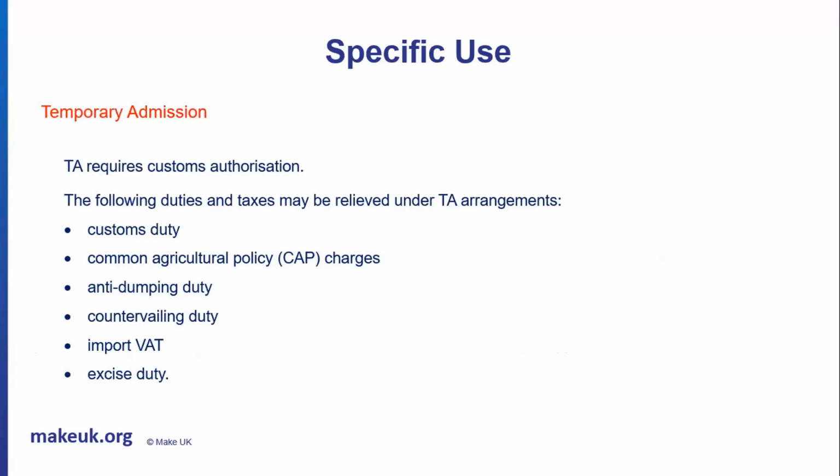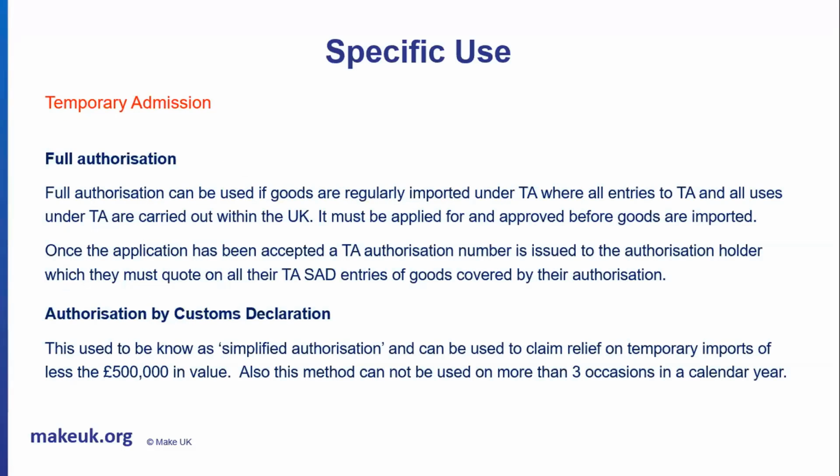charges that might be made. Customs duty, I mean, the CAP situation, the Common Agricultural Policy, really is an EU-wide facility, which, again, I've not heard a great deal about, but I would suggest that if there's no deal, the UK will not remain as part of the Common Agricultural Policy. But if there's any additional duties like anti-dumping duty or countervailing duty, the VAT and excise duty will all be suspended if you're bringing goods in under temporary admission, which were never intended to remain in the UK once they come in. I've touched on this earlier.